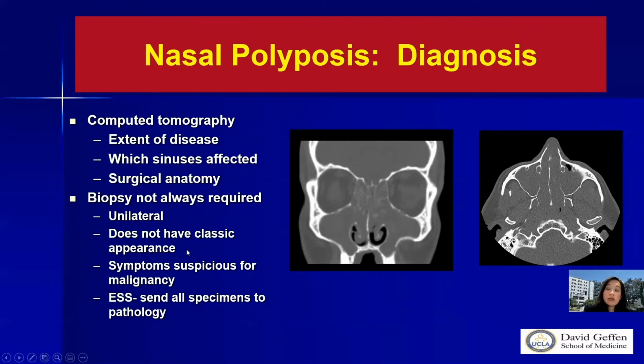Usually for diagnosis, we don't require a biopsy, unless the patient has a unilateral polypoid lesion or doesn't have the classic appearance endoscopically of nasal polyps, or the patient has some symptoms that are suspicious for malignancy. And typically at the time of sinus surgery, if the patient's a candidate, we send all the specimens to pathology as well for confirmation of the diagnosis.